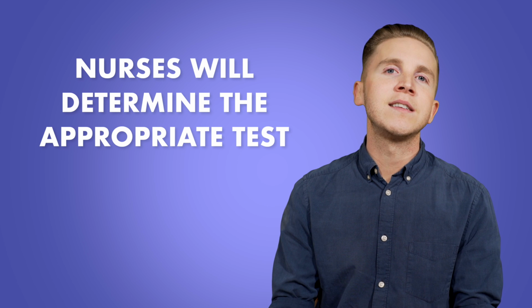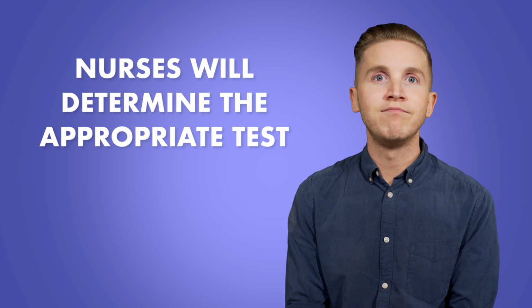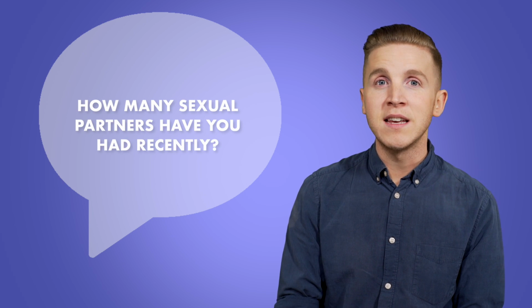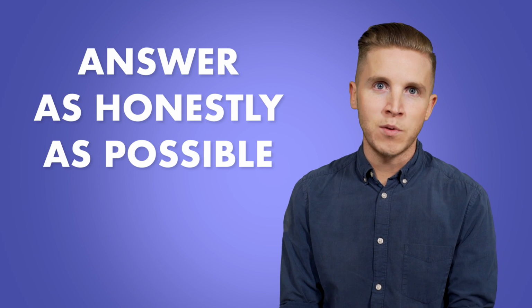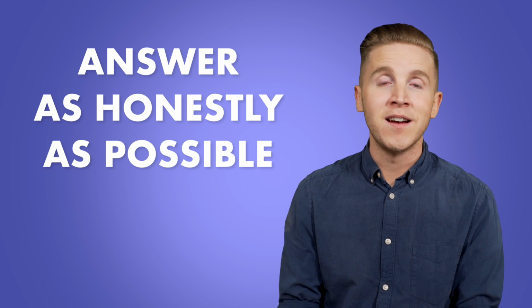And that's why when you get an STI test, the Teen Clinic nurses are gonna ask you some questions. Things like, do you sleep with guys, girls, or both? How many partners have you had recently? Have you ever had an STI before? And it's really important to try to answer these questions as honestly as possible because it will determine the kind of test that you get, and we might miss something otherwise.